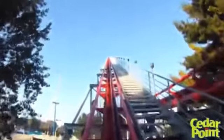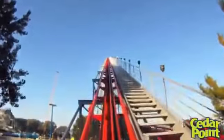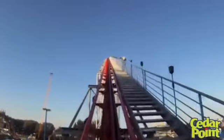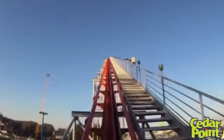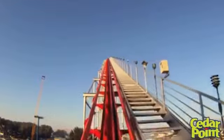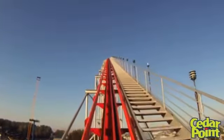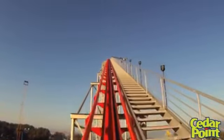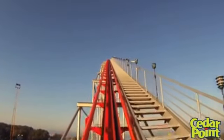Next, we have Magnum XL 200, which is an aero hypercoaster with a length of 5,106 feet, a height of 205 feet, a speed of 72 miles per hour, and it was the first hypercoaster when it opened, and it was built in 1989. I ranked this ride 11th.